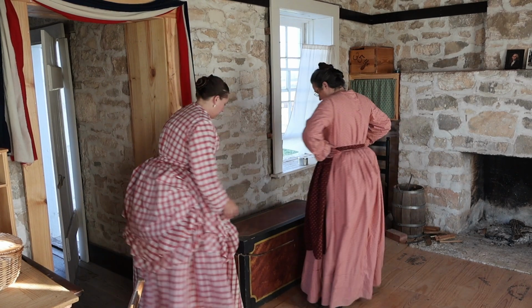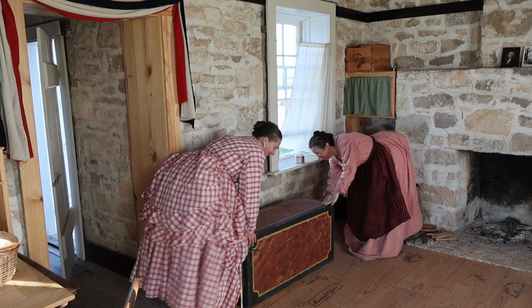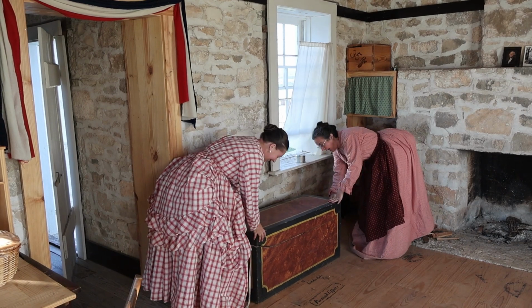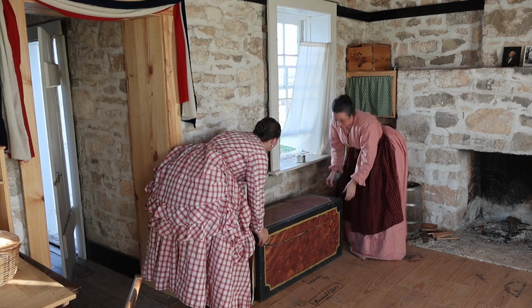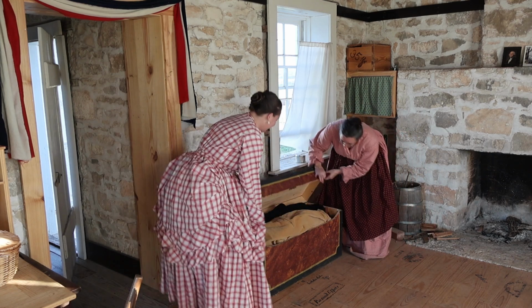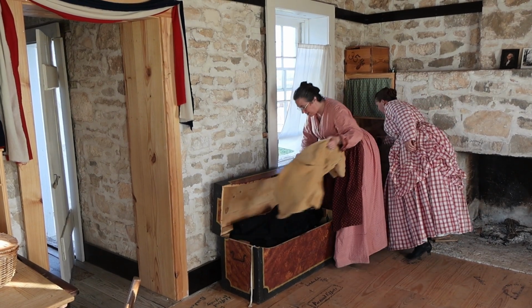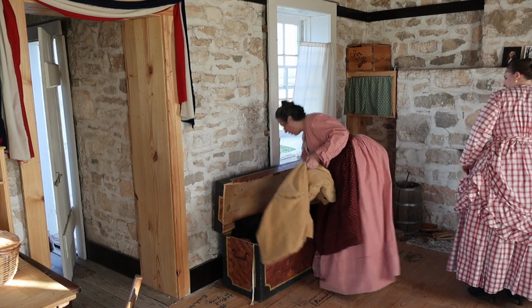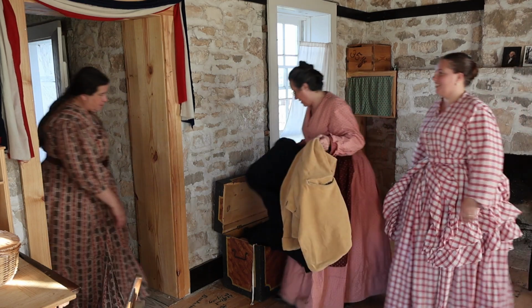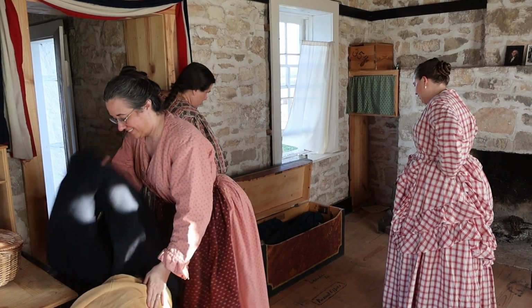Alright, let's see if we can move this thing. What is in this thing? I don't know. Oh my gosh. Should we unpack it and then move it? I have to. Okay. Oh, it's a bed. It's a bed. It's Cody's bed in a box.